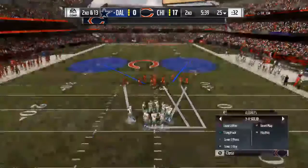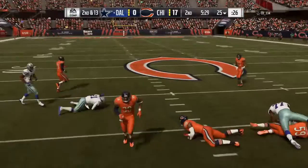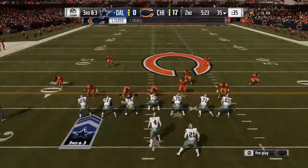A 3-yard loss to start the drive. They'll look to make that up and then some on second and 13. On second down, Elliott. And he's able to take this one up to the 35-yard line. It'll be a pickup of 10 yards. And they're going to have a third down.